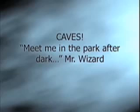Caves. And to quote Mr. Wizard, "Meet me in the park after dark." I know, it sounds pretty creepy. But caves can be creepy.